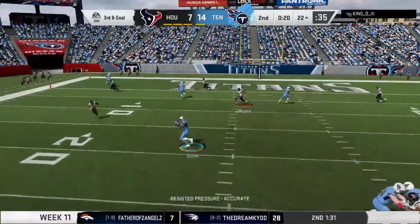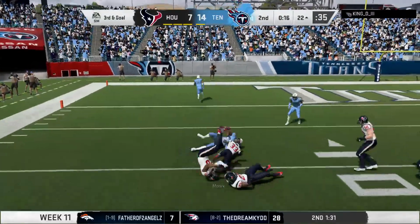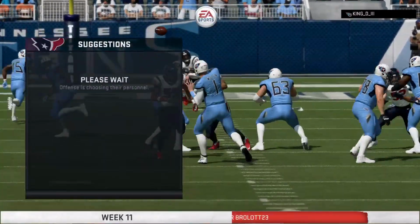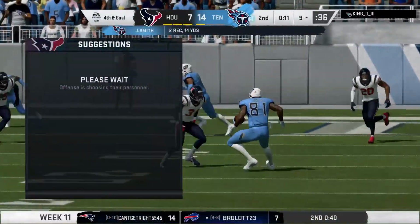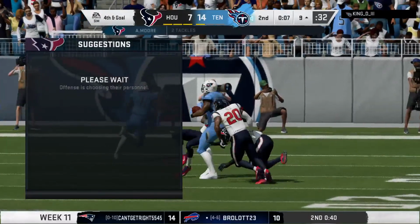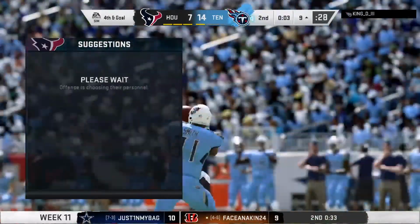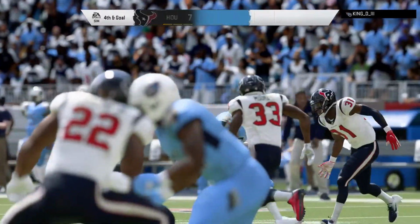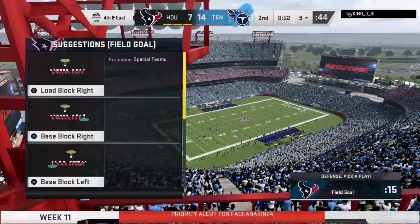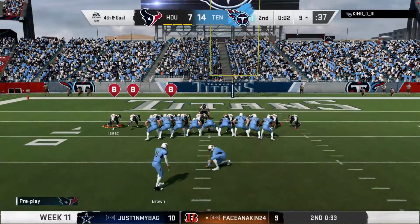Operating from the gun, Wooten. And this one complete to Smith. And now they're inside the 10 as he's brought down at the 9. Give him 13 yards on the connection, but not enough. 4th down. Brings up 4th down and goal. And we're going to get a timeout with 2 seconds remaining in the second quarter. So with 2 ticks left here in the half, on is the field goal unit.